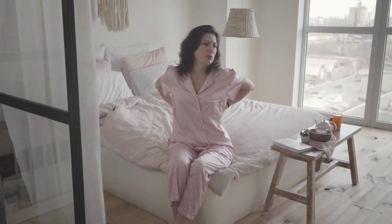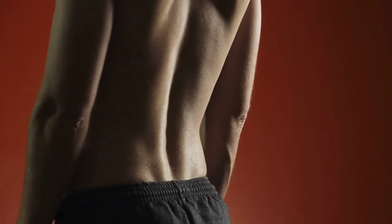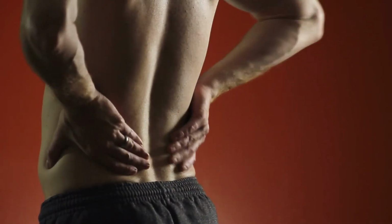To ensure that we don't fall into the same trap, we've gone out and done some research into posture correctors that actually work and have created this list for you.